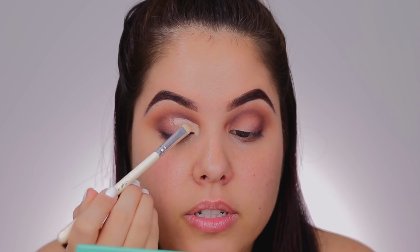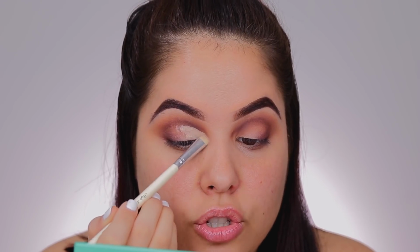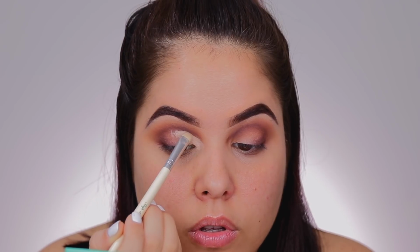And I saw Desi Perkins. She has been doing this eye makeup look, and ever since I tried it, oh my god, I love it so much. It just looks so beautiful. So I thought I need to share it with you guys.